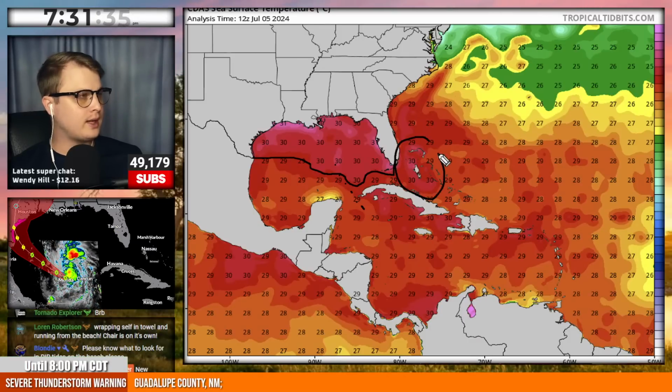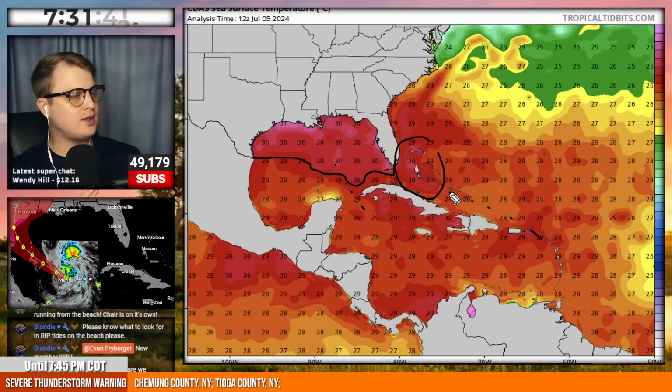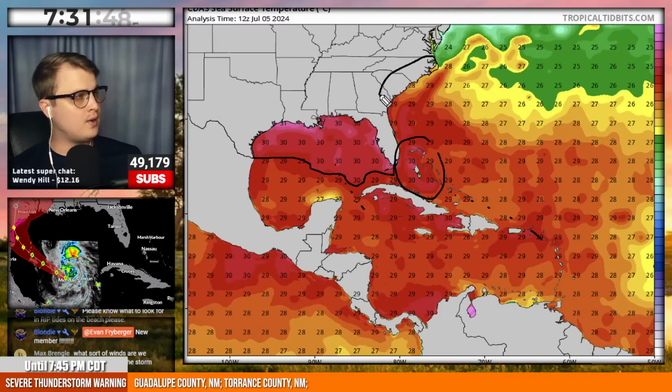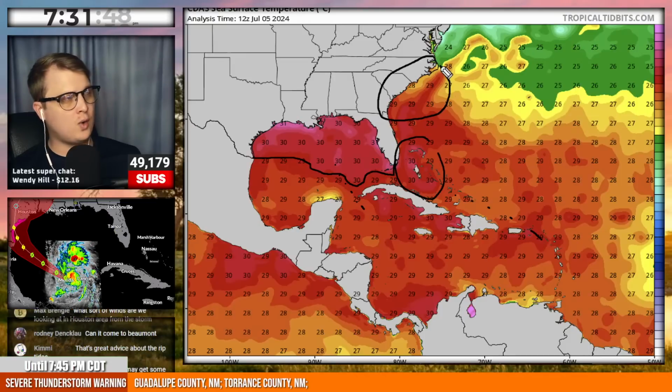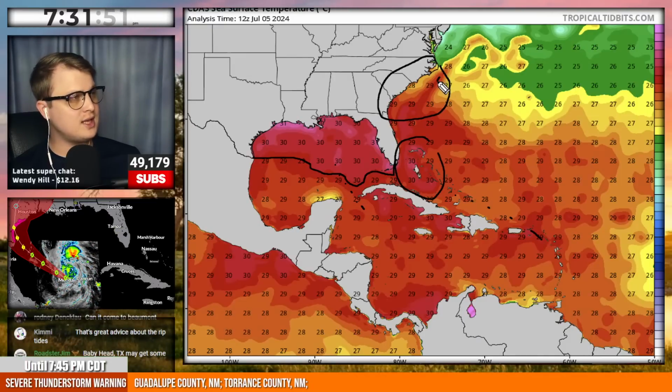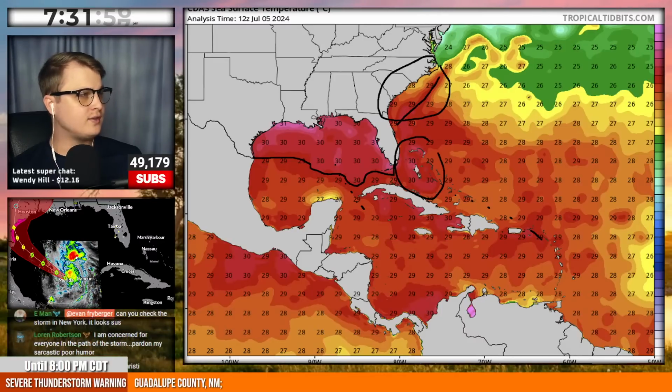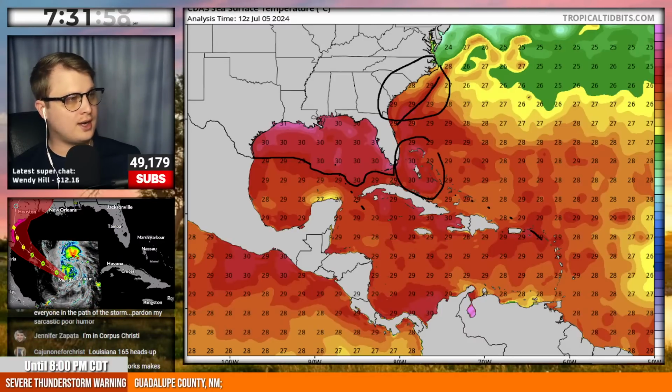Also over here, say we get a system that goes like this and stays kind of weak, even in a lower shear environment it could strengthen to a category 1 or 2. But once it gets into this area, that's jet fuel for the storm. Also, in the future, if we get a storm that goes up into this region here, you can see that we also have another tongue of very warm waters off the coast of South Carolina, North Carolina, and eastern Georgia.